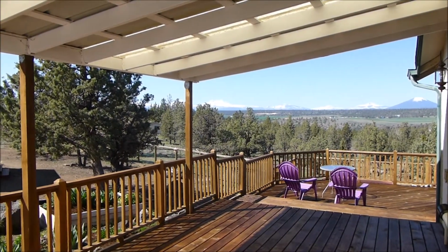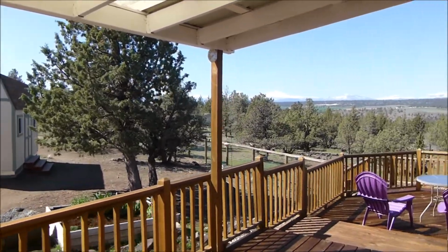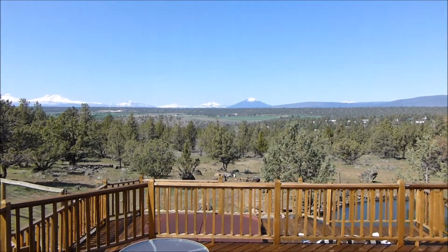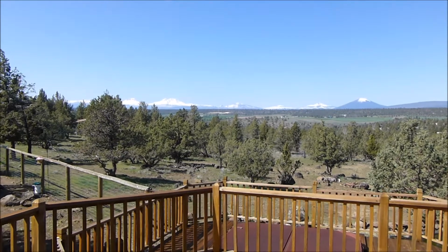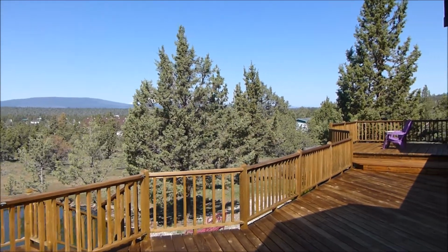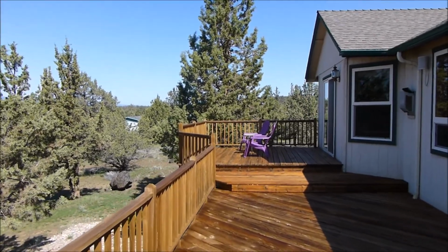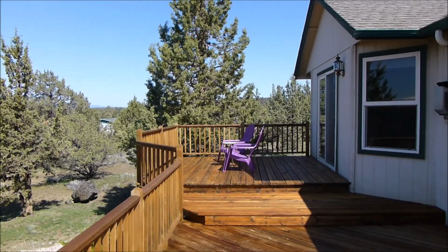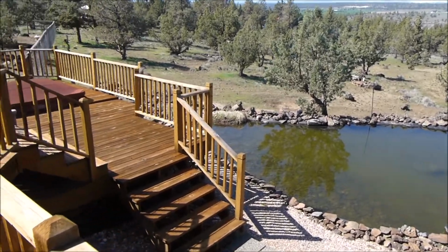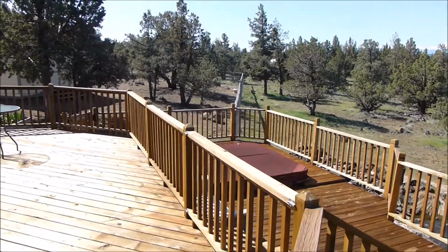Now, right at the covered portion of this back deck, looking into the fenced yard area and across at those beautiful mountains. And all of your lot there in front of you that allows the great privacy. This deck reaches all the way over, and it has access directly to, through a sliding door, the master bedroom. There's a nice seating area out in front. There's a lower deck portion for the hot tub. The hot tub is in excellent condition with fresh water.